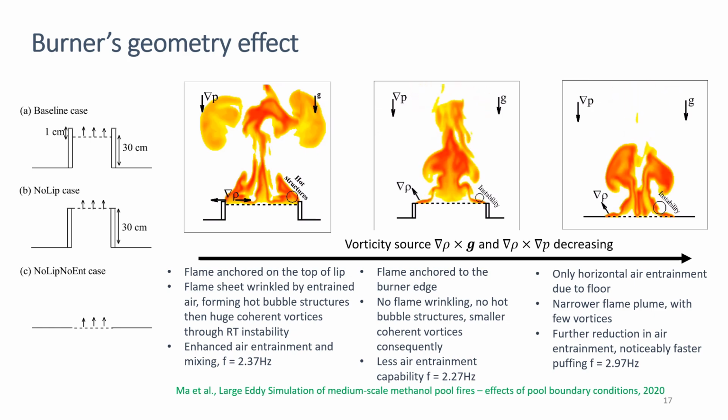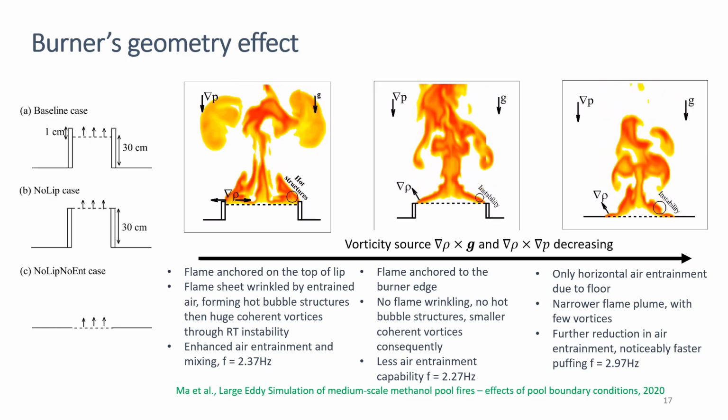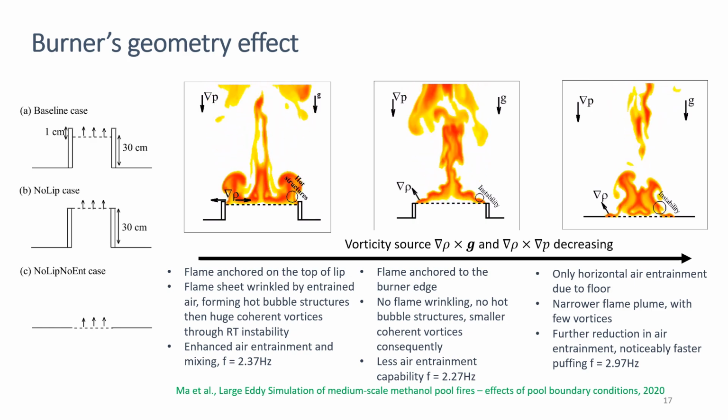In the second case, the flame is anchored to the burner's edge, there is no flame wrinkling, and no hot bubble structures are noticed. The coherent vortices are smaller, and consequently there is less air entrainment capability. In the last case, only horizontal air entrainment is possible due to the floor, with a remarkably narrower fire plume with fewer vortices, and therefore a further reduction in the air entrainment, with a noticeably faster puffing frequency.